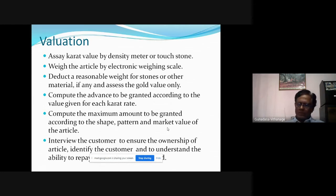In the valuation, the two factors are, first, the purity. We check the purity by one, two, or three ways of gold testing: densimeter, touchstone, 5x or 10x lenses, or sensors. Whatever the way, we assume the carat level or purity level of the article. Then we need the accurate gold weight. If the article is only gold, the entire gross weight is the weight of gold. If the article is embedded with anything else like gem, pearl, bead or glass, then we'll have to reduce the weight of those foreign materials from the gold.